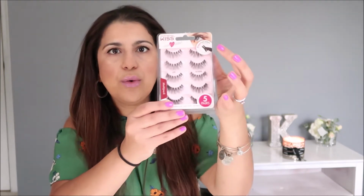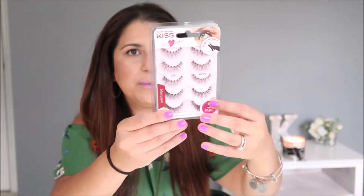I didn't know how long I'd had them, but I picked up this 5 pair of lashes, and they don't have a name on these, but they just come with the applicator over here, and there's 5 of them there. I'm sure they'll be fine. Every Kiss lash I've tried so far hasn't disappointed, so I'm excited to try these.